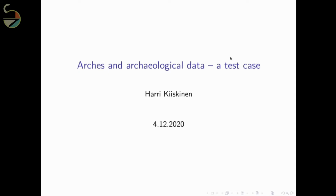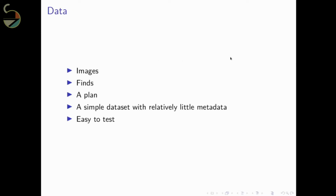Archies and archaeological data, a test case. Now that Tommy has already discussed the project, I don't need to discuss that further, but I will only describe that the project looked very promising for this kind of test case, because it had a limited amount of data. It wasn't that big.